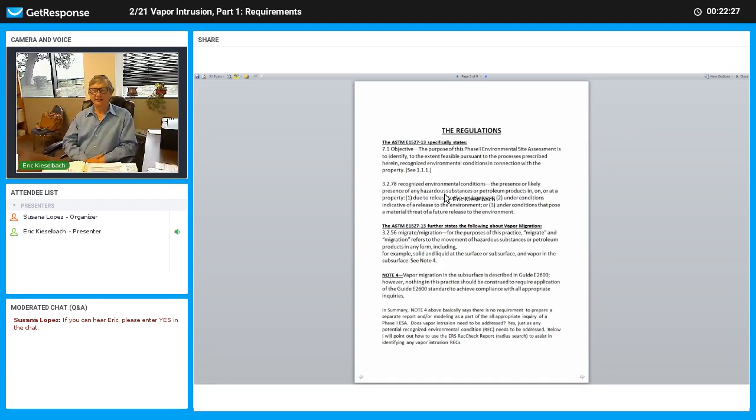So, in summary, Note 4 above basically says there is no requirement to prepare a separate report in our modeling as part of the all appropriate inquiry of the Phase 1. That's it. It doesn't say you're required to do it. And if a bank tells you that you are, point them to this. Print this out.